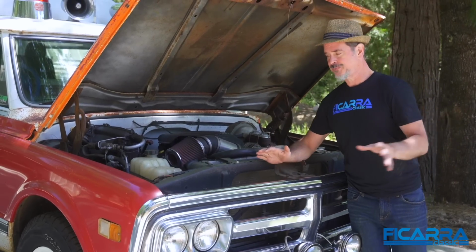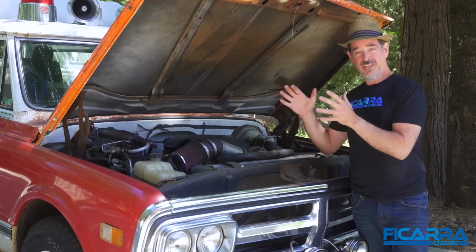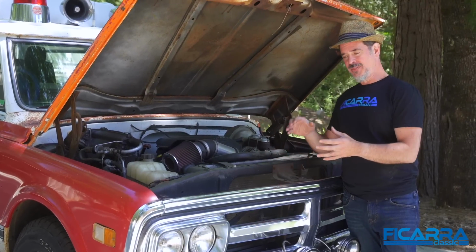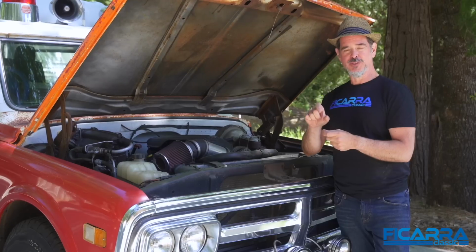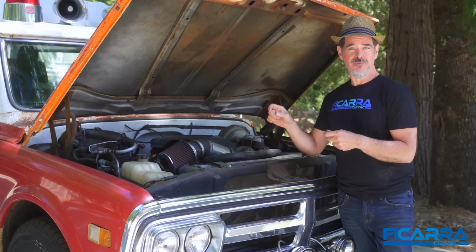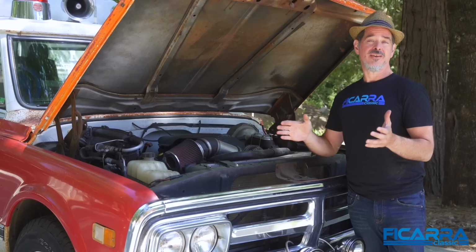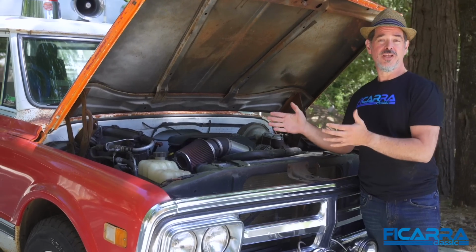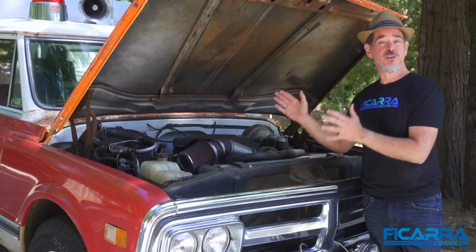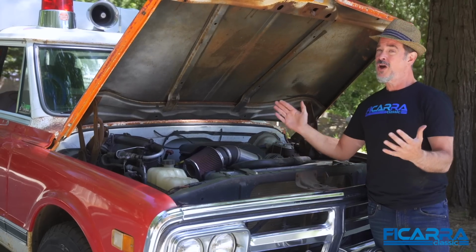Little geek fact, this is a C25. Now the C is what indicates two-wheel drive. When you hear K, that indicates four-wheel drive. And then the numbers, in Chevy terms, it was 10, 20, 30, and in GMC it was 15, 25, 35. So a 10 is a half ton, a 20 is a 3/4 ton, and a 30 is a one ton. So this is a 3/4 ton truck, which is great because its new job after Cannonballing is going to be for towing, and this thing can tow a bunch.